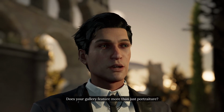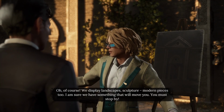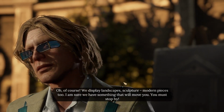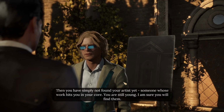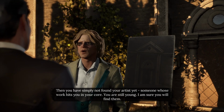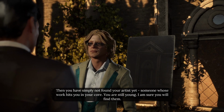Does your gallery feature more than just portraiture? Oh, of course! We display landscapes, sculpture, modern pieces too. I'm sure we have something that will move you. You must stop by. Only music moves me, I'm afraid. Then you have simply not found your artist yet. Someone whose work hits you in your core. You're still young. I'm sure we'll find them.